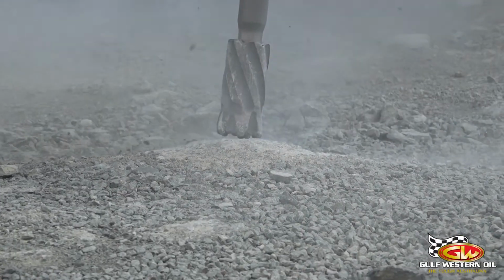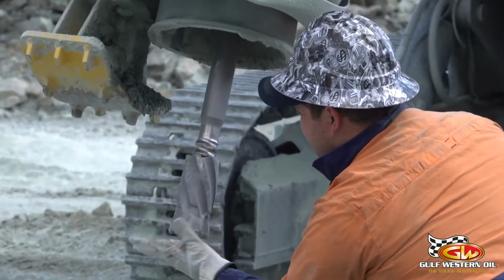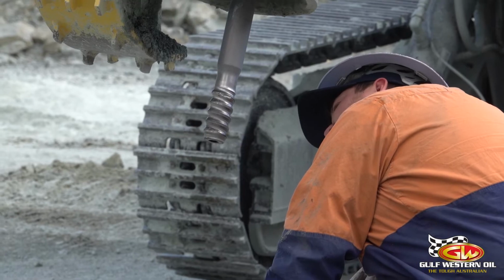If you don't have the correct grease on the drill rods, they don't come apart. So when you've got probably $10,000, $15,000 worth of drill rods down the hole that don't want to come apart, it starts to get a bit stressful. No other machine works as hard as these things.